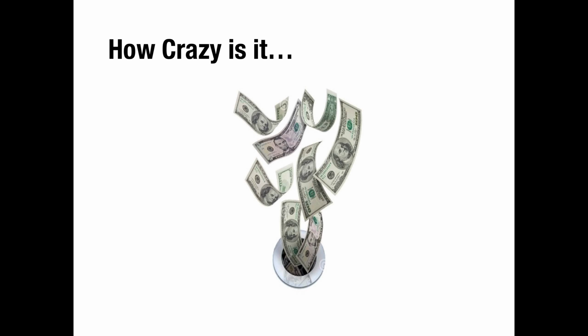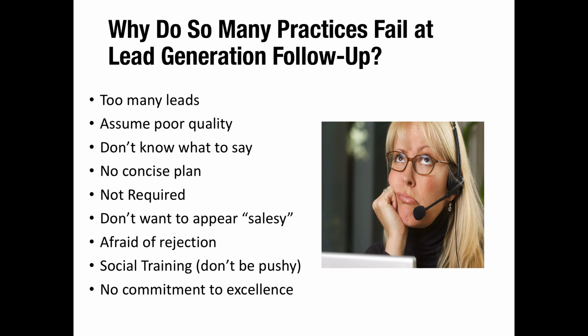So let's back up. Why do so many practices fail at lead generation follow-up? Well, when I ask staff why they don't follow up on leads more assertively, here's what they tell me. There are too many leads, they assume they're poor quality, so they don't put in much effort, they don't know what to say, there's no concise plan, they don't want to appear salesy, they're afraid of rejection, their social training told them don't be pushy, and there's no commitment to excellence.